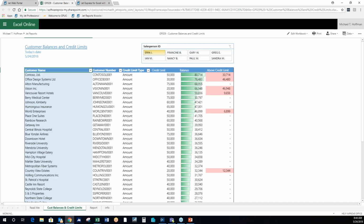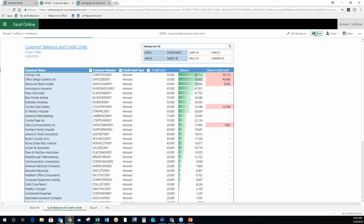Okay. So yeah, as you can see, you can still interact with the information. You could print it from here, all that good stuff. So that is Jet Professional, kind of in a nutshell. So as a recap, advanced drill down comes with Jet Professional, automated scheduling distribution, the web portal, kind of drag and drop reporting, and user licensing all kind of comes into play with Jet Professional over Jet Express.